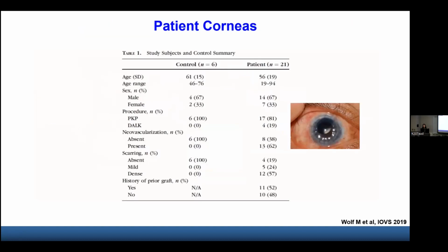So that was all in the lab using mice. And so I wanted to see how MMP12 is expressed in patients. With David Huang at UCSF, we collected corneas from patients undergoing PKP or the DALK procedure. These patients could be getting their surgery for keratoconus or corneal scarring. The corneal scarring could be from a variety of conditions, different types of infections or trauma. And we also had control corneas that we obtained from an eye bank.